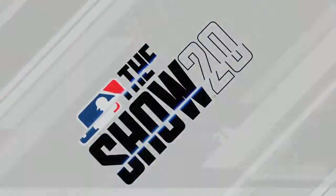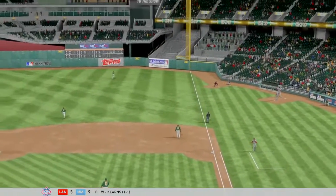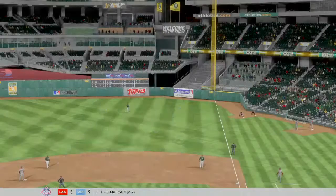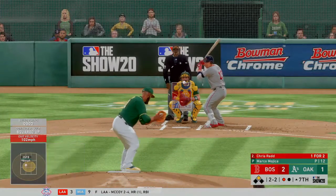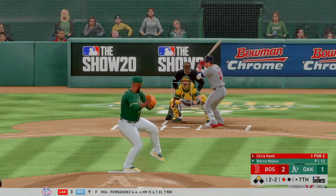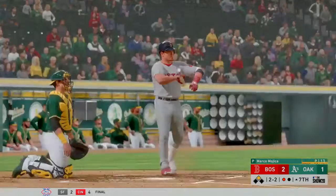When you're leading by 1 run, you want to do everything you can to add to the lead and give your bullpen a little breathing room. It makes a big difference, so a double here goes a long way towards making that a real possibility. Chris Red will stride in again, and before he takes his cuts here, let's flash you back to the 3rd inning. This was just a solo shot, but it definitely helped get this offense going. And it's fouled away.